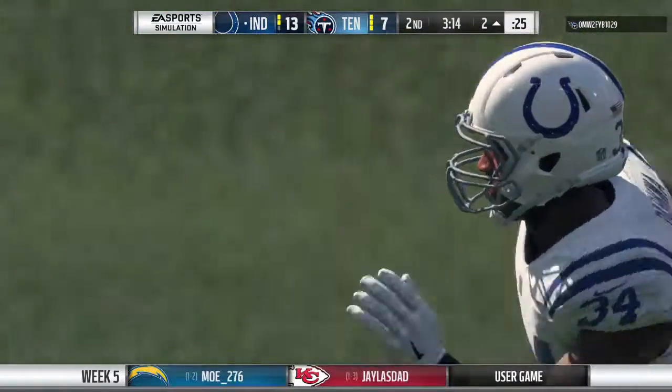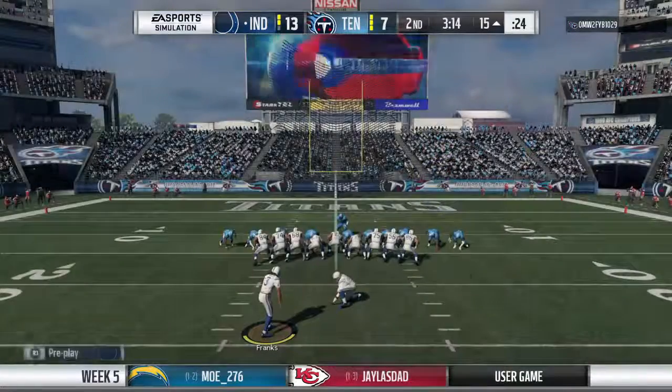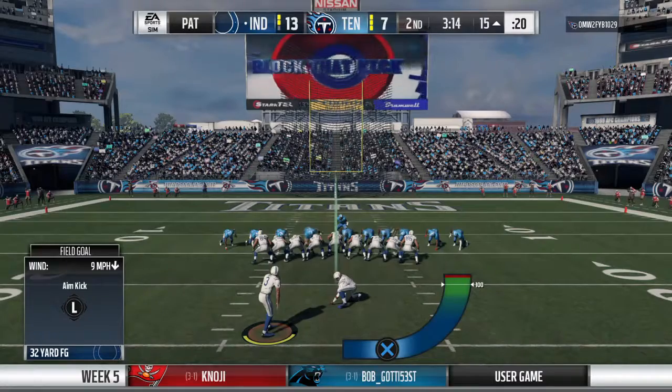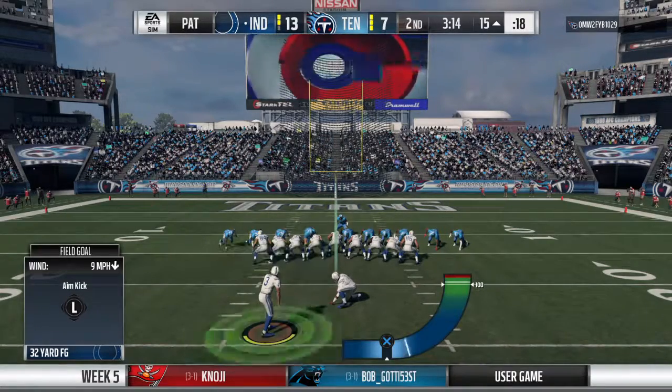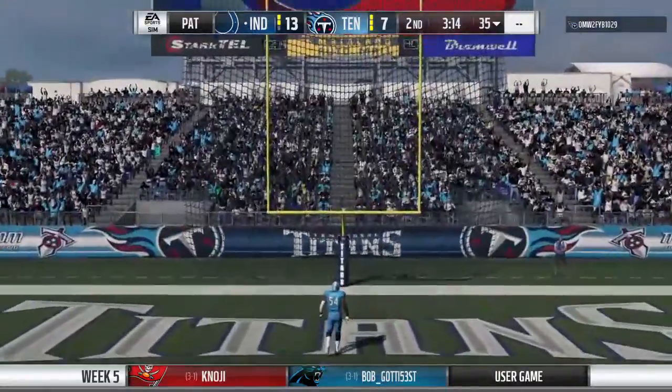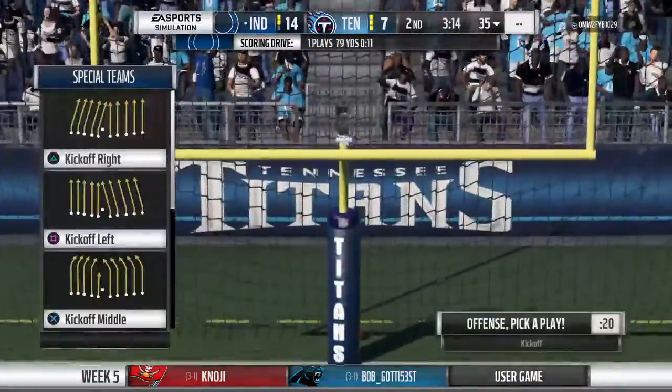I think they won the leverage game, didn't they? Yes. Right? They saw the blitz coming. That got to him a little bit, but they leveraged it perfectly and found not just a crease, a gigantic hole. And off he goes, and he's still going all the way to the end zone. And he's able to put it through.